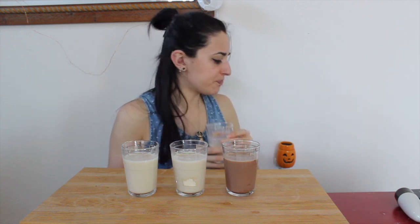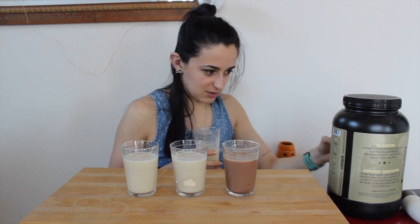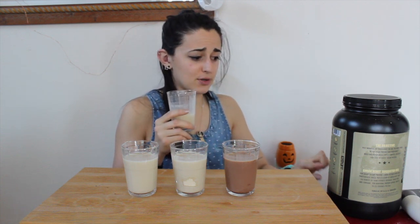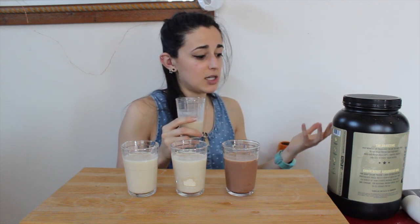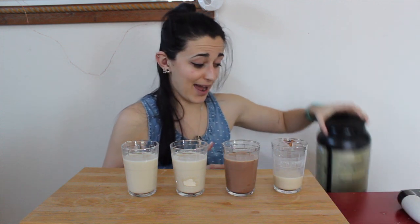I forgot to mention that they also have no artificial sweeteners. It just has erythritol, so it has no added sugars. It contains pea protein isolate, brown rice protein, quinoa protein, coconut water powder, natural flavors, erythritol, cellulose gum, stevia extract. So I love that. Okay, wow, so good for a vanilla protein powder. And I have had so many different vanilla protein powders because that's usually the main flavor, vanilla and chocolate.